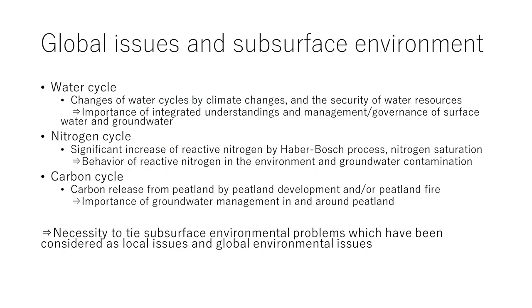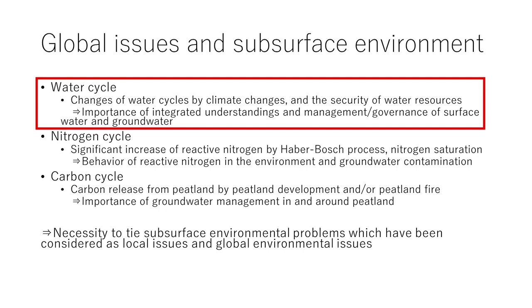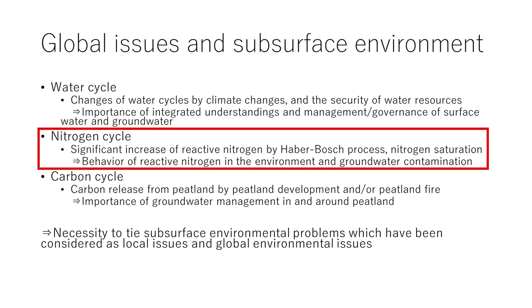So I have covered many different topics, and I have provided you with quite a few localized problems. However, the underground or subsurface is related to global issues. One is the water cycle. People are paying more and more attention to climate change. We have the underground environment to support the water cycle. Changes in the water cycle by climate change and the security of water resources. So this is something that we need to address quite seriously. And then a nitrogen cycle and carbon cycle. Once again, the subsurface environment is very important for both.